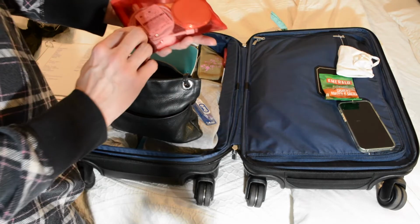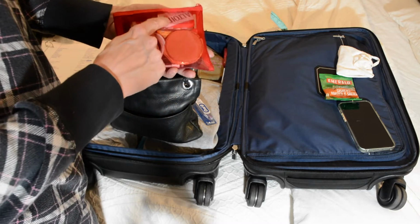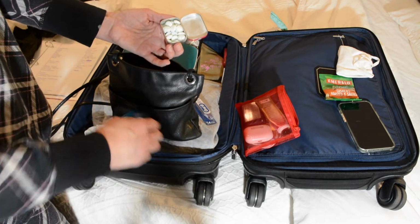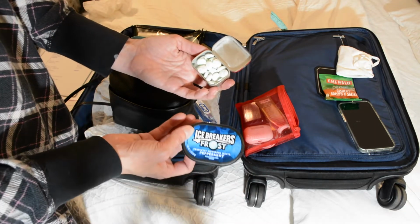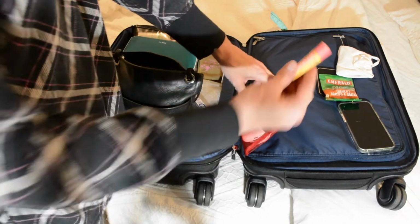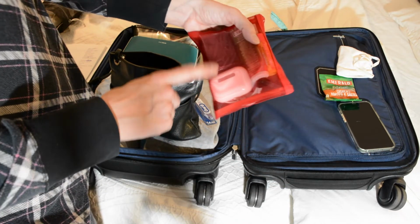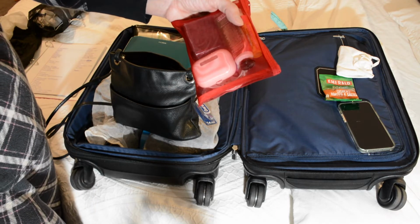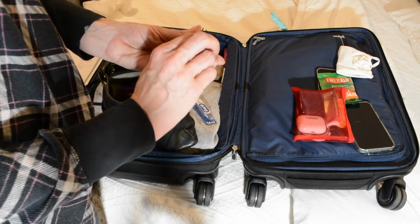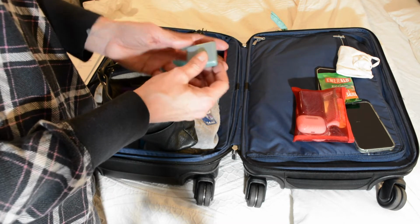I have a mask, this with a charger, a little single use of hand sanitizer, a mirror, mints, and my mints I refill off of this big one. They're my favorite, but that way it's smaller and fits into my purse. I have some lip balm and some lotion. I have my earpods and my earbuds. That way I can listen to music on the plane or watch a movie. And this is my painkiller medicine and some allergy medicine and some vitamin B just in case.